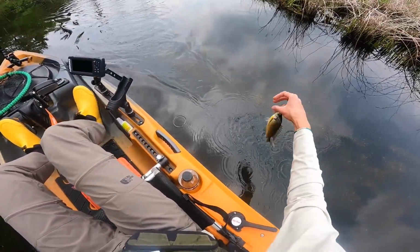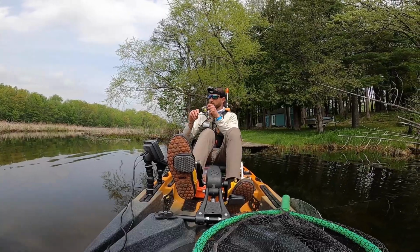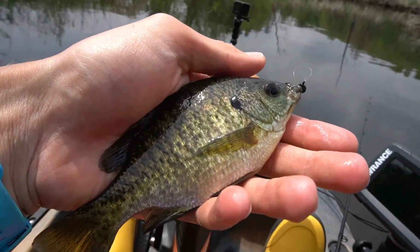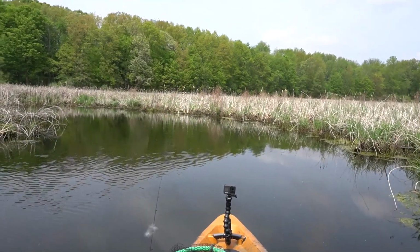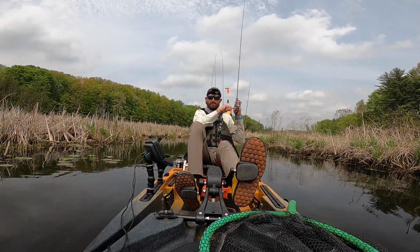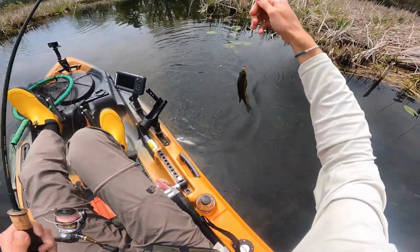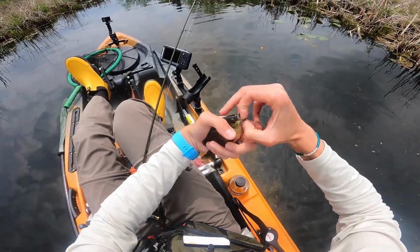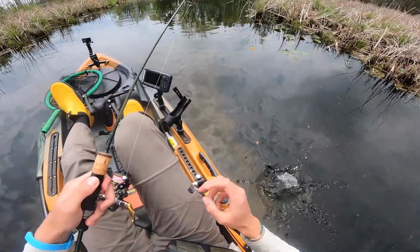That, my friends, is a decent little gill. Pretty fish, man. Nice little chunky fish. Got him. Another decent little gill. Got him. Man, that fish was finicky on how he was eating that. Such a chunky little fat bluegill. You gotta look at the belly on this girl. For being a short little thing, look at that. Just chunky. See ya, bud.